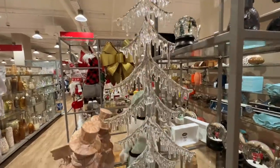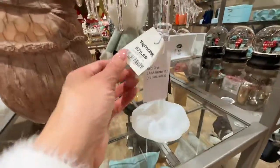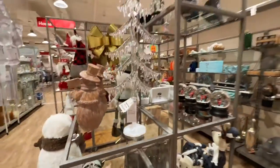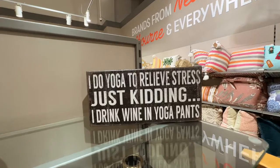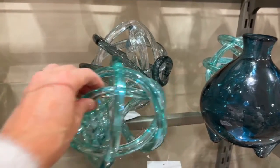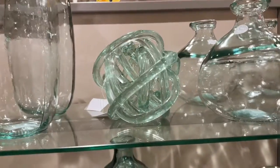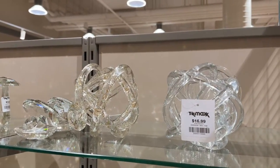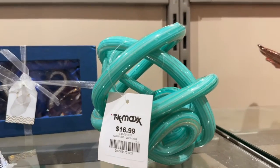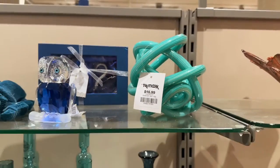And how cute and minimalistic is this crystal look light up Christmas tree, which is only $80 and runs on 3 AAA batteries. This yoga sign brought a chuckle while I was shopping. Can anyone else relate? More blown glass decor pieces in loads of different colors. I feel like I've seen these everywhere. I've definitely seen them at Spotlight in a recent video. Have you succumbed to buying one yet? Let me know in the comments below.